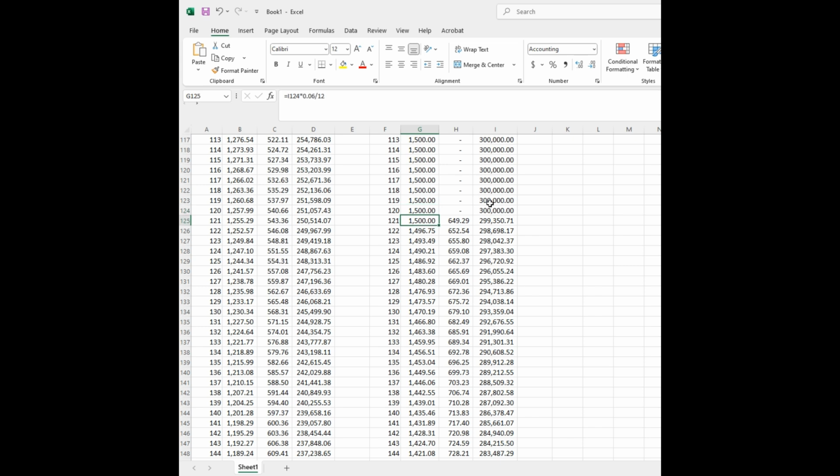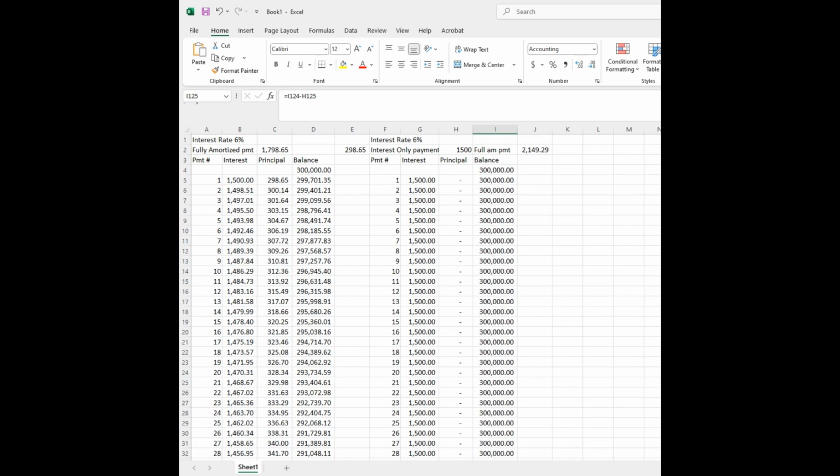So after 10 years, okay, after 120 payments, they're going to give you a fully amortized loan. And what that means is you've got now 20 years to pay off the balance, this $300,000. Well, that's going to require a higher payment. This is the fully amortized payment, this 2149. And as you can see, yeah, that's paying more money.